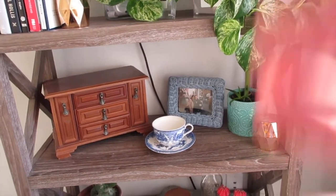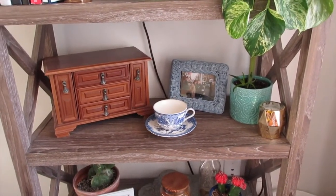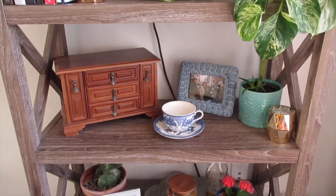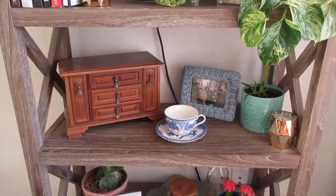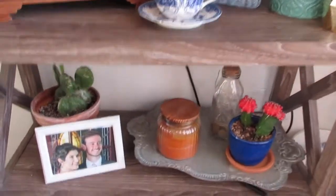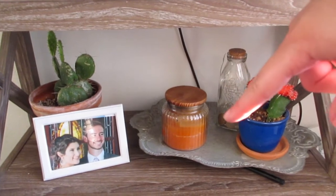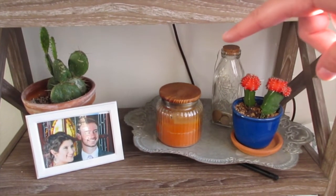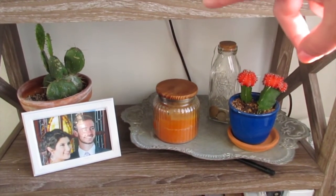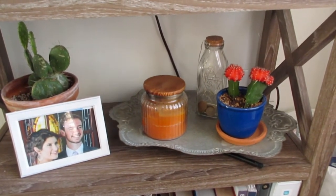Especially in the past 5 years, she became a really big part of my life. And so this was a way that I could honor her. So yeah, I have her jewelry box and one of her teacups. And then down here, I have this tray, which is from Magnolia Market. I have a jar that held my charcoal lemonade from a place called Toot Sweet in Houston. You should absolutely 100% check it out if y'all are in the area.